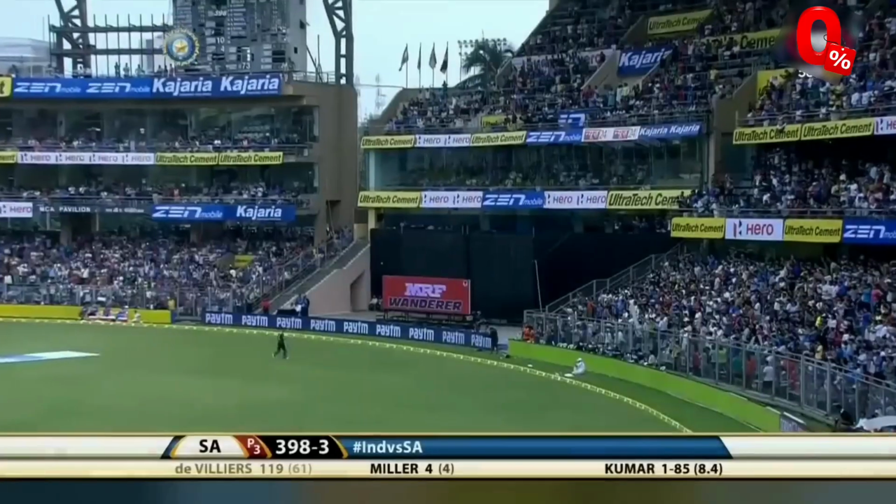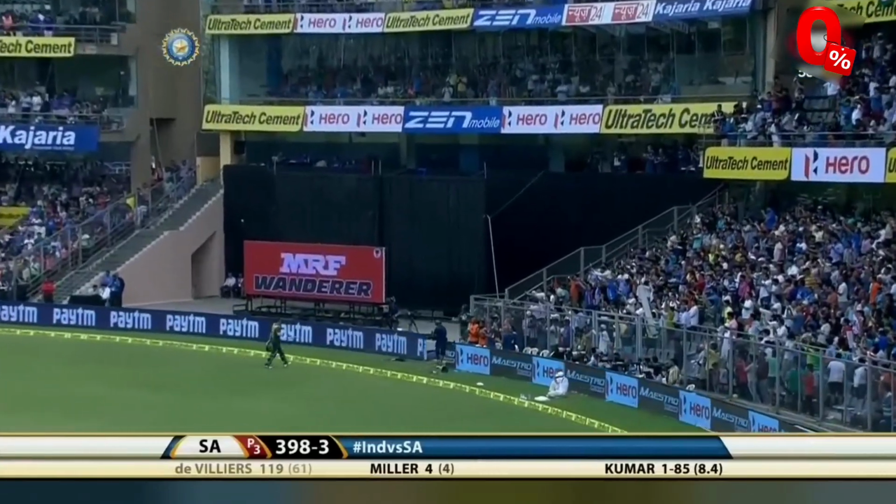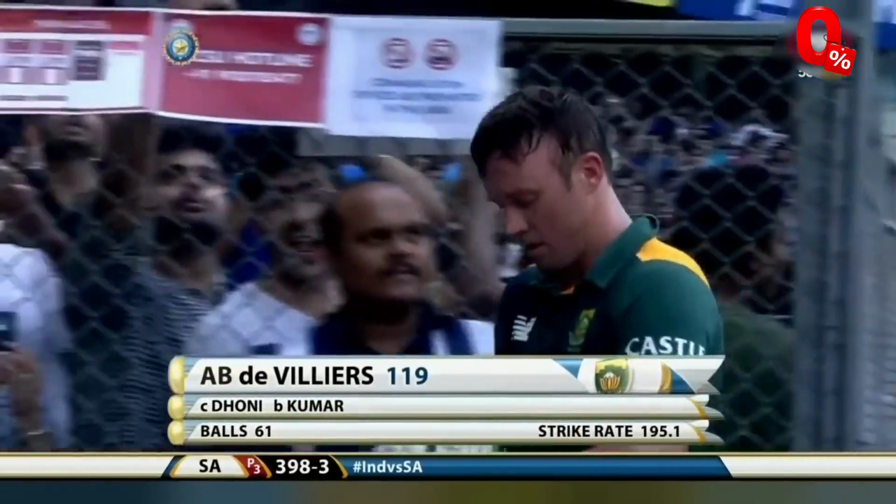Why didn't they bowl these deliveries earlier then? No, but it's an outstanding innings, terrific innings. Just the platform now South Africa need in their final couple of overs. AB de Villiers 119, 398 for 3.